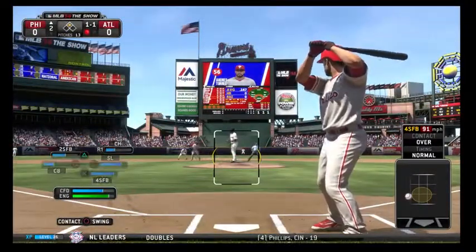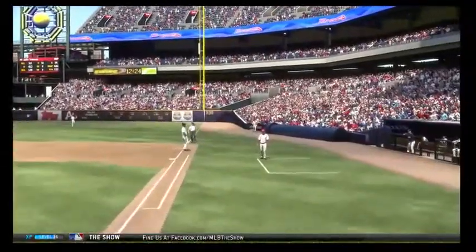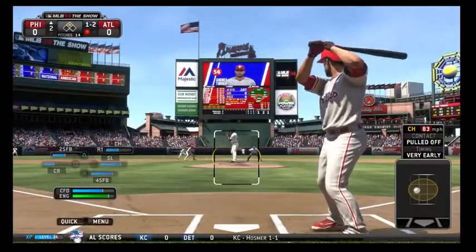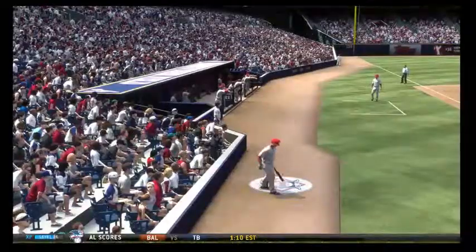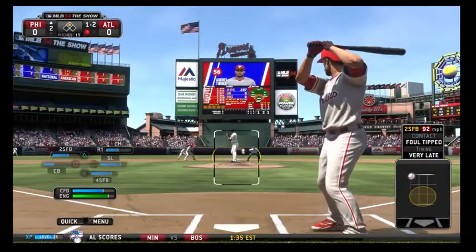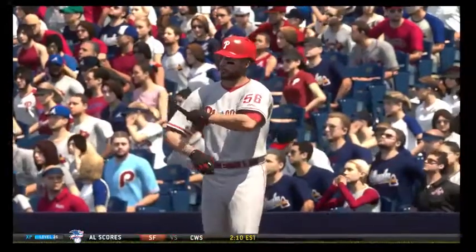Now a check swing here, but the home plate umpire says he went around, and no argument, and it's 1-1. And he changed up on him here, but this is a foul ball. And this one will be foul back in among the fans. Just does stay alive as this is fouled back.